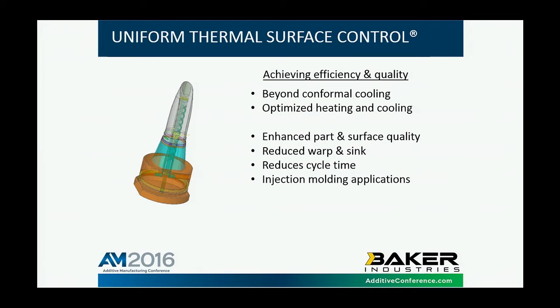It works very similar to conformal cooling, but typically in the heated tools, you have to be able to control those local areas of temperature individually. So sometimes it needs to be enhanced just a little bit to be able to maintain that temperature throughout the tool. So that's a big part of conformal cooling or uniform thermal surface control: to be able to maintain it, control it, reduce the cycle times.